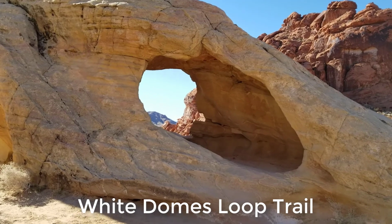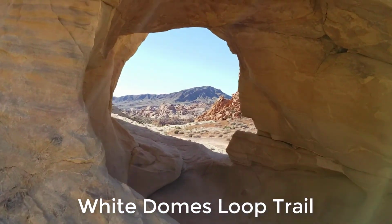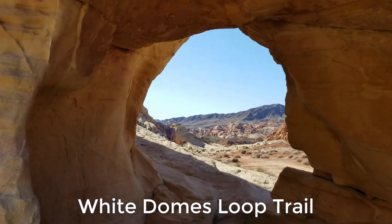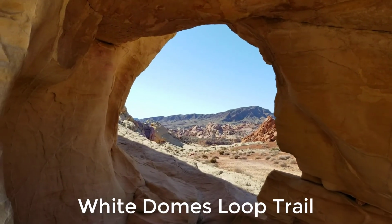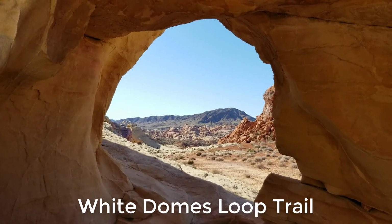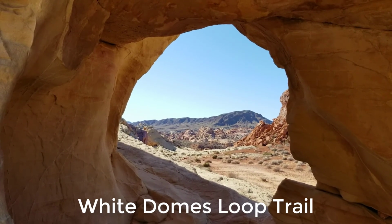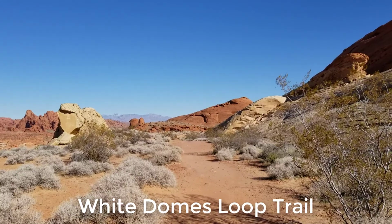A pretty cool framed view. This is a good look through the canyon that we just passed. And I believe those hills up ahead, the brown hills, are where we passed brown on one side and red on the other on the way up the Prospect Trail. It's always good to get a frame of reference. But this is pretty cool. Get some real stark contrast between the white and the red.